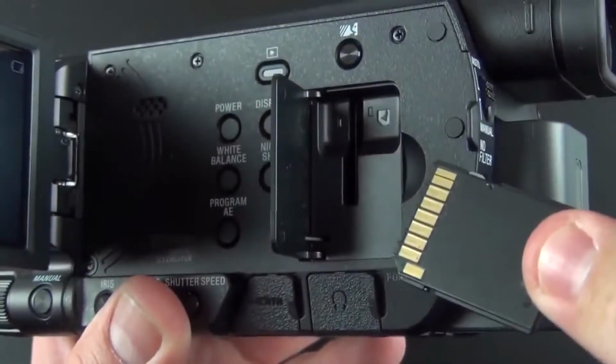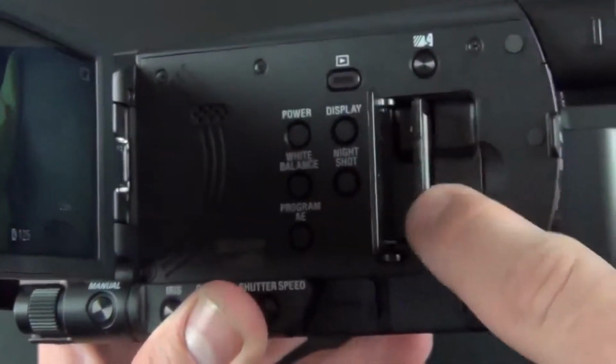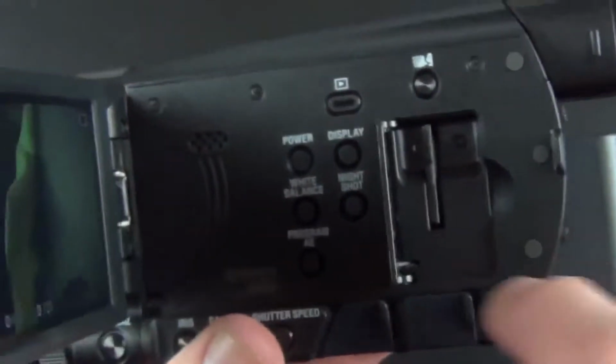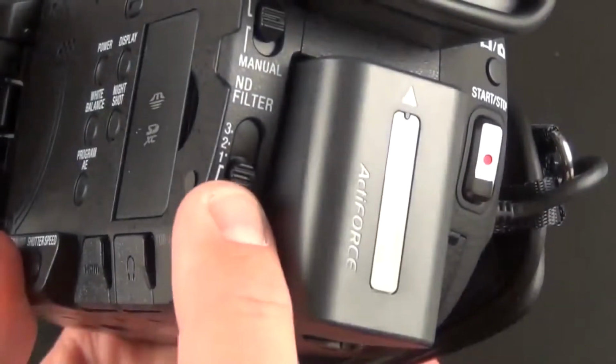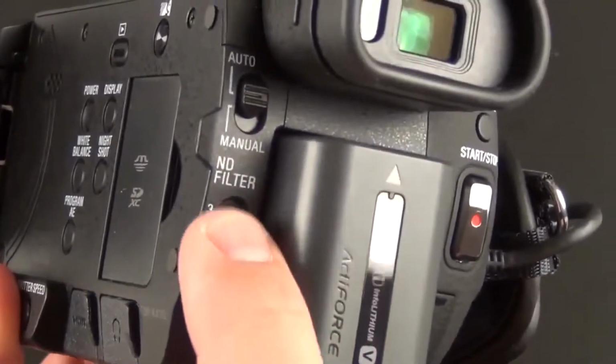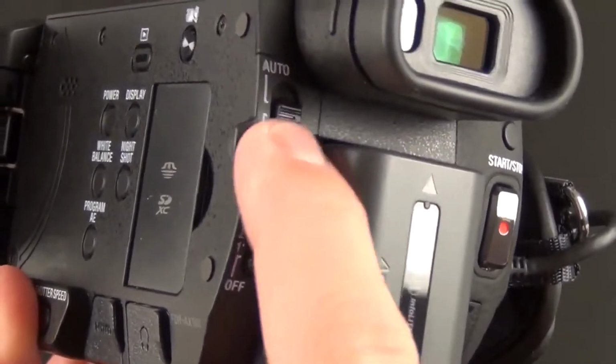I can pull that out. As you can see, it's spring-loaded, and when you install it, you get a little read status light right there indicating that it successfully connected and that it's reading and writing to it. Now on the back you have your ND filters, so you have step 1, 2, and 3 for reducing brightness in the shot. We also have auto and manual mode.